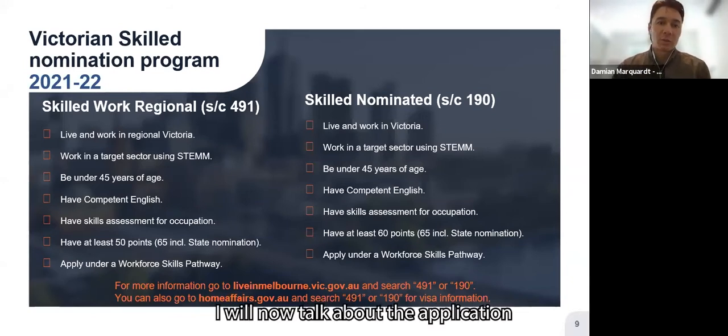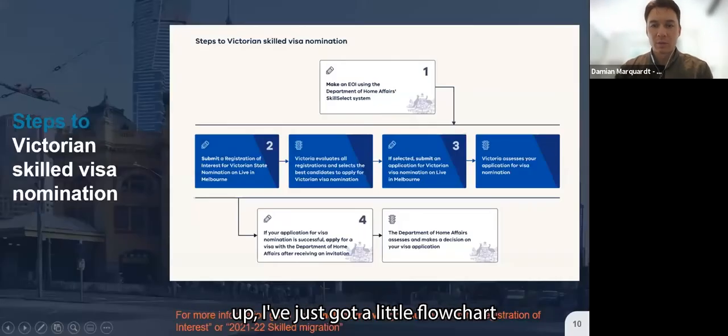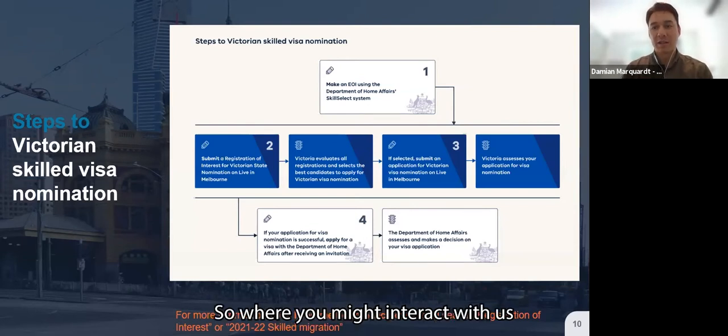So I'll now talk about the application process for Victorian state nomination. On the slide that's coming up, I've got a little flow chart of the application process, I guess, from the client side, or from your side, the applicant side. The blue boxes across the middle there are Victorian stages, so where you might interact with us, and then the white boxes at the top and the bottom there are steps in the process that are governed or managed by the Department of Home Affairs, so where you might have interaction with the Department of Home Affairs.